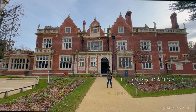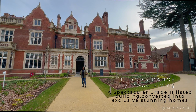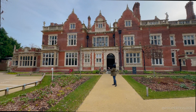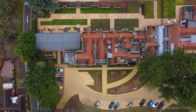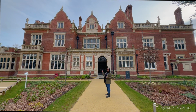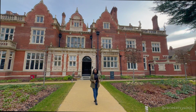Tudor Grange is a development, a collection of beautifully restored spaces that have been created into a collection of apartments inside this gorgeous late 19th century Jacobean building. And you can see the detailing on the outside. It is enormous, beautiful red brick with the stone windows, original glasswork, and a lot of preserved features.